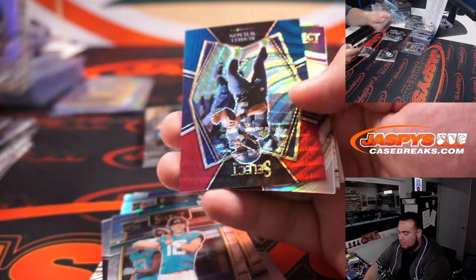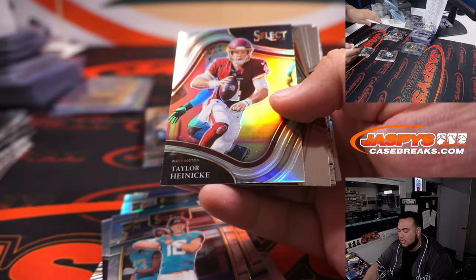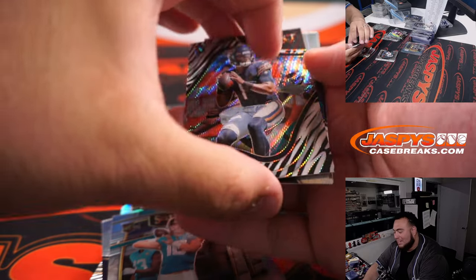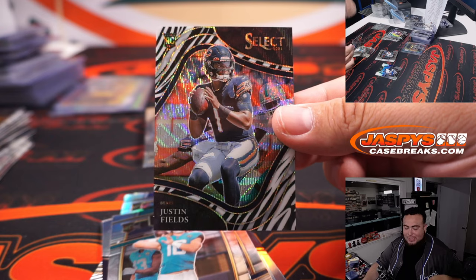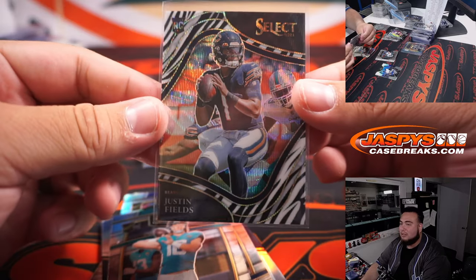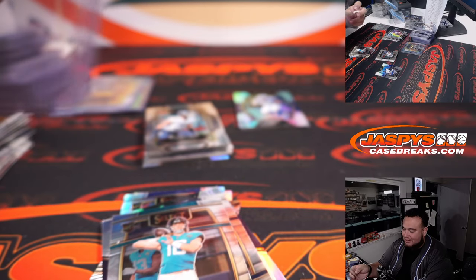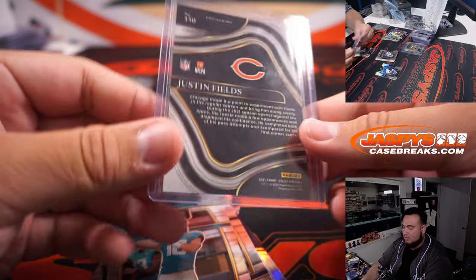Russell Wilson. Wow, and to end it off, how about our zebra? That is a Justin Fields zebra field level. Sean Maddock with the Chicago Bears. I almost forgot about the zebra. There you go.